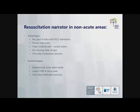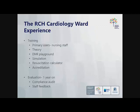The disadvantages: you must allocate a very experienced nurse to do the scribing, so it takes one of the most experienced people to the side to be there with the computer on wheels. You won't let someone who doesn't know what to expect to run that show. Again, there's a large computer on wheels in the room. I don't know how many resus scenarios you've been in the past. The room is very crowded already. And the one-step medication process is potentially risky.